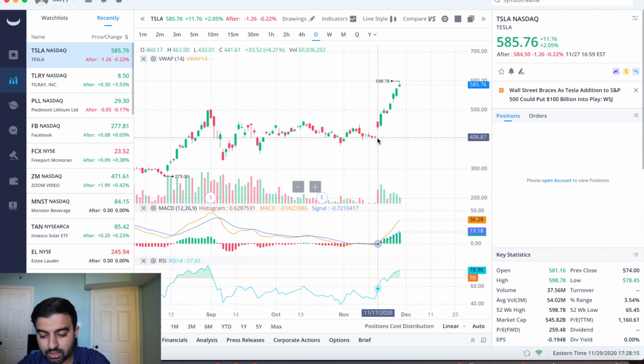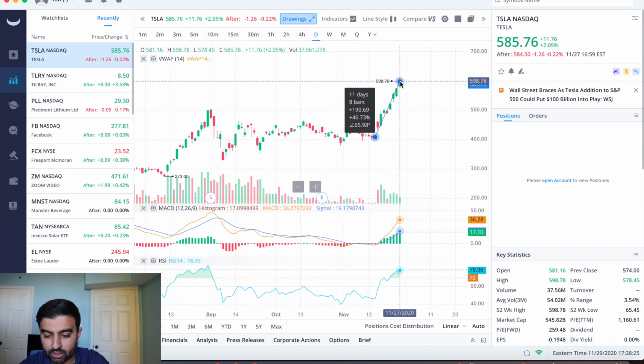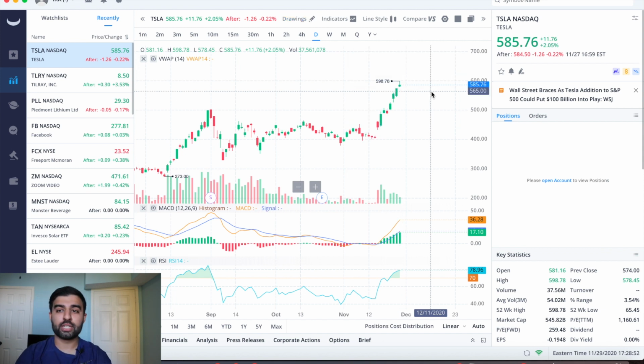Since it was announced on 11/17, we've jumped up from 400 to 585, which, if I draw a line here, means we've gone up 46% in 11 days, right? That level of trading returns is pretty much unheard of unless you trade options or small penny stocks, which are super, super risky. So Tesla has gone up a lot in very, very little time.